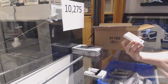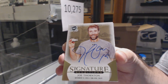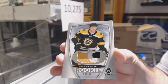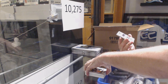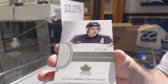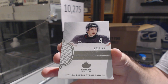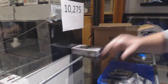For the Sharks, signature rendition, Joe Thornton. For the Boston Bruins, rookie patch to 249, Ryan Donato. 249. And we've got our first Team Canada Retro update to 149 for the Islanders, Matthew Barzal. Matthew Barzal, Team Canada.